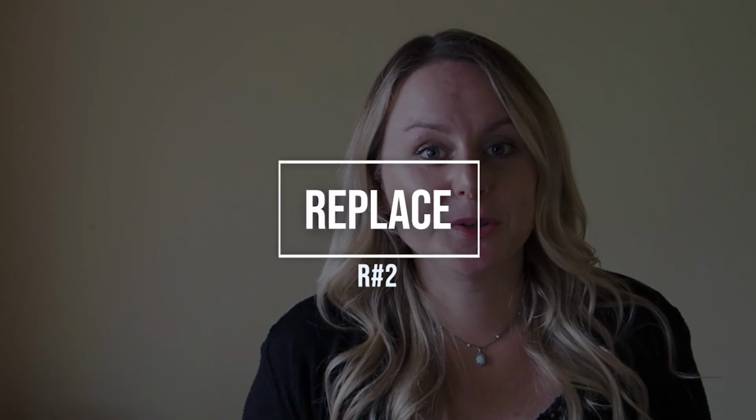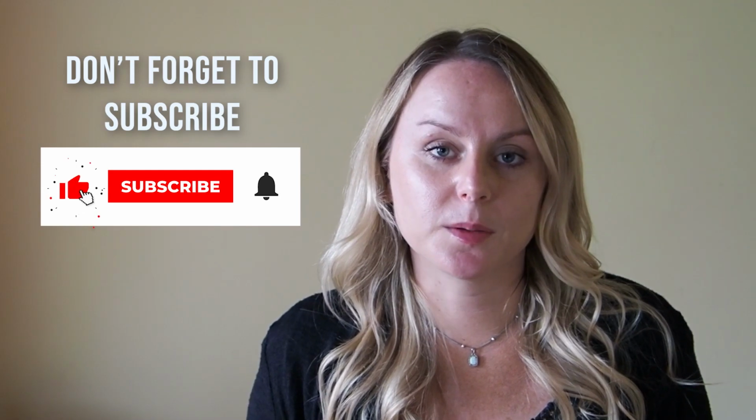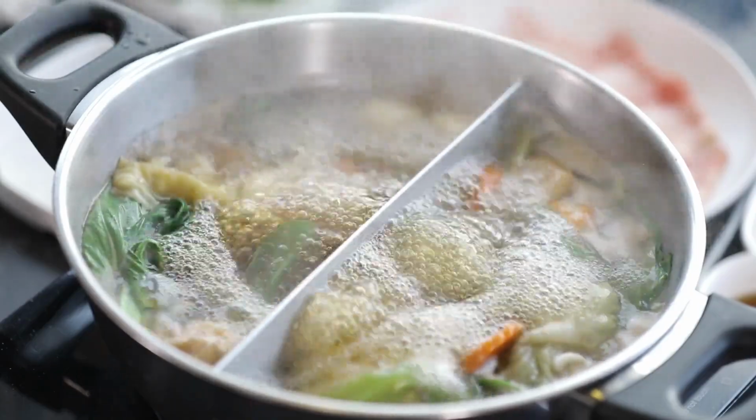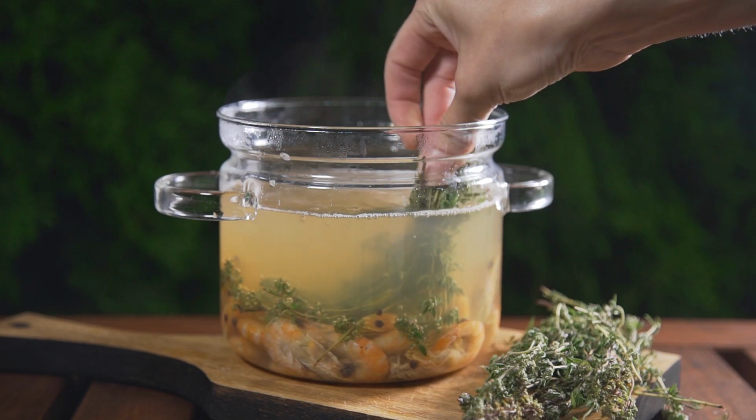The next step is to replace. We want to remove the inflammatory ingredients and then we want to make sure that we're replacing it with something else. So these include gut healing foods such as bone broth. I like to make my own. I can include a recipe in the comment section, but there's also places like Kettle and Fire that sell really good, clean bone broth. And the reason we really like bone broth is because it is so healing for your gut. It contains amino acids that are really soothing to your gut, and it's delicious.